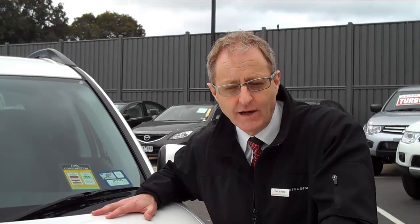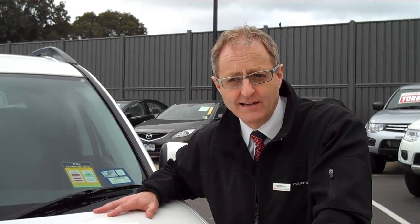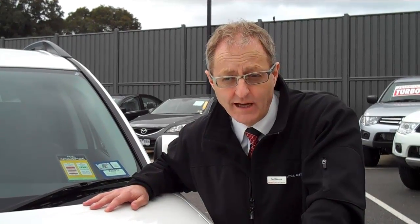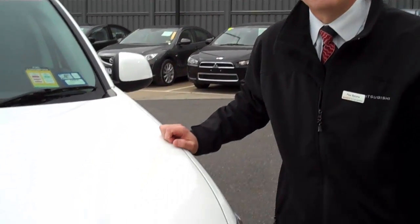They're fantastic value because they're very low kilometre cars and they've hardly been driven. They're virtually brand new and come with all the benefits of a brand new car, including 5 and 10-year warranty. And I'll explain how the warranty works just a little bit later. Let's walk around this Outlander VR and I'll tell you what's so special about it.